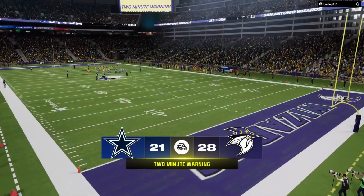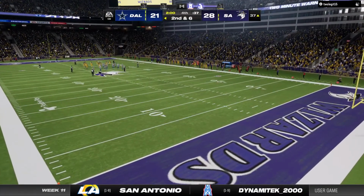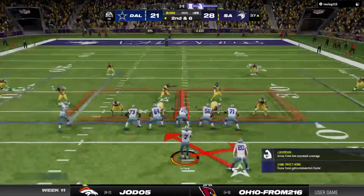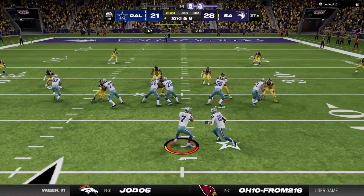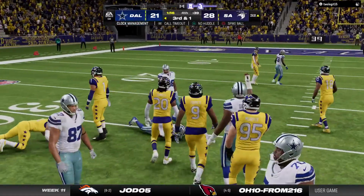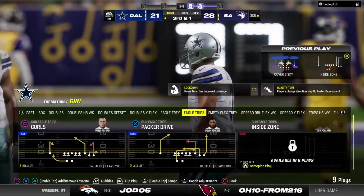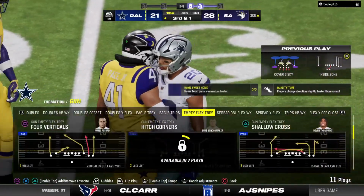4th quarter, down to the final 2 minutes, and we've got a 1-score game. So the Cowboys in possession of the football here as we get you reset. 2nd and 6 coming up. Now a give here to Pollard. Not a ton of room available on that one, but he made use of what space was available and gained decent yardage. 5 yards on the play.